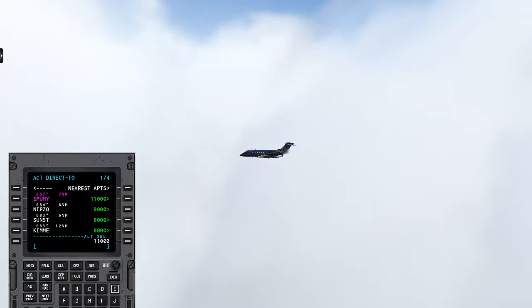Foxtrot, contact SoCal approach 134.2. 134.2, 28 Fox.